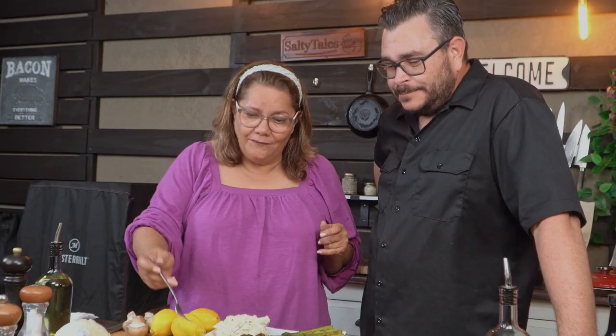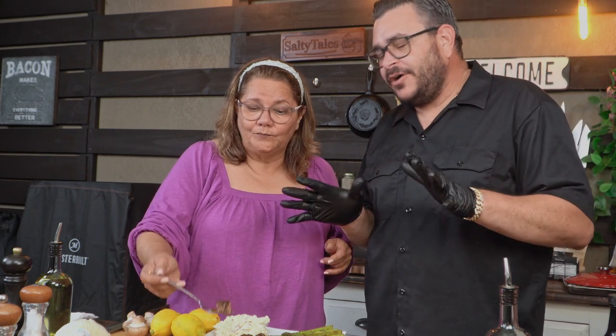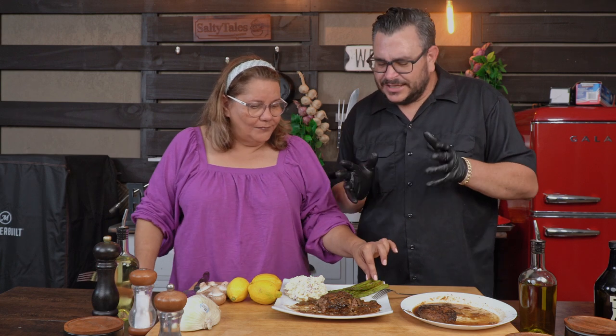Did you put some wine in it? Nope. Oh my God, it's so good, guys. That thing is amazing. This is so, so good. Easy gravy, guys. Not complicated at all. It takes a total of about 15 minutes, something like that. Love it. Delicious, perfect steak.